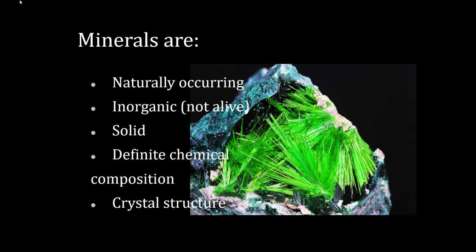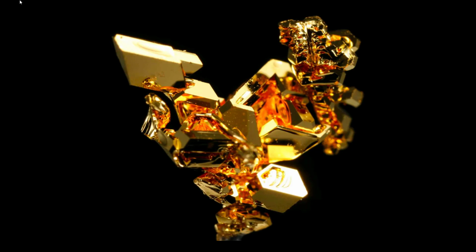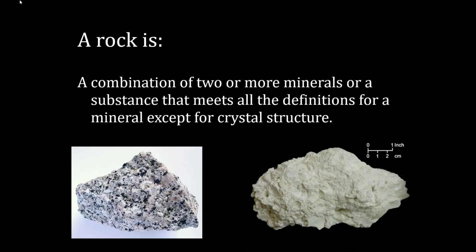I mean, there should be an external crystal form. And sure enough, there is. That's what a gold crystal looks like, guys. It's very rare. It doesn't happen very often, but every now and then conditions will allow gold and other precious minerals to grow into crystals like that. So anyway, I just thought I would throw that in there.